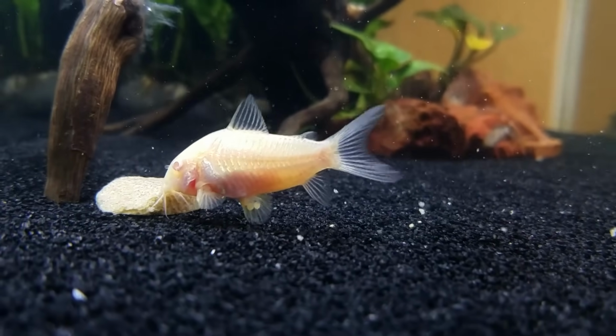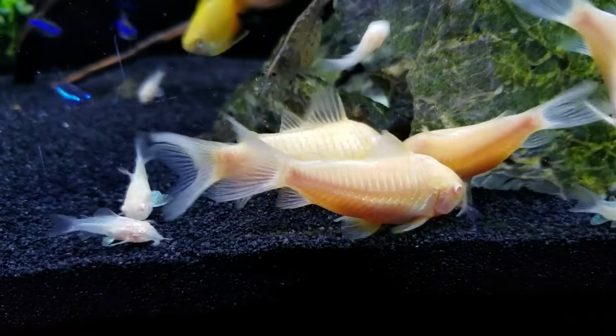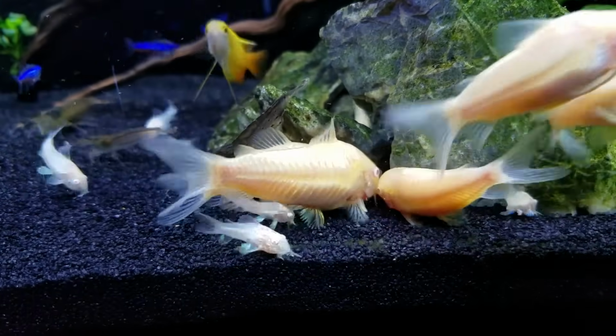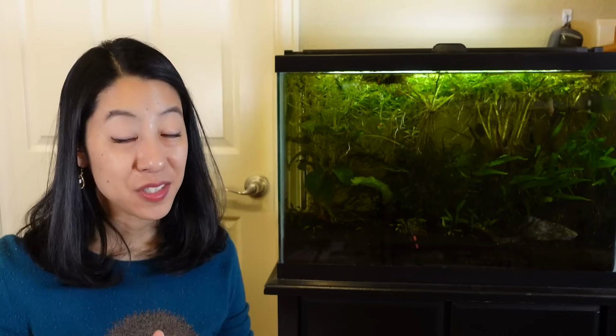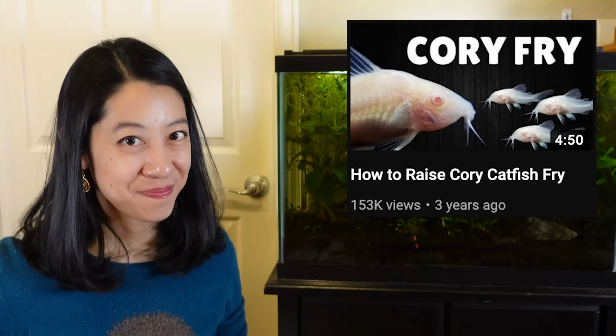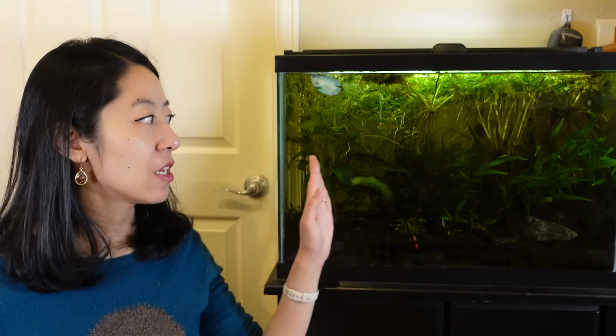But this was actually my first accidental breeding project as well. As long as you feed them lots of foods like Repashy gel food or frozen bloodworms, they're gonna start producing eggs, which is really fun. So if you wanna learn how to raise them, I have a whole video over here on how to do that. Great fish.